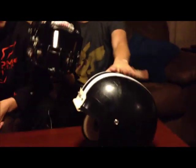The Riddell Revo Speed. Up against a worthy adversary, but it performs like it will on the football field for you.